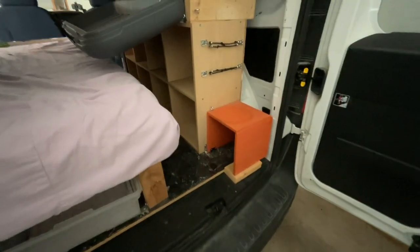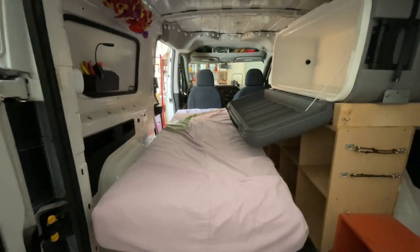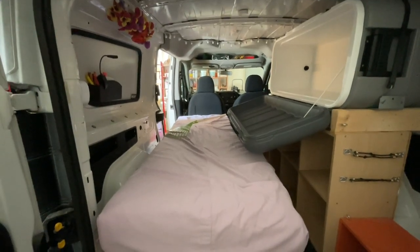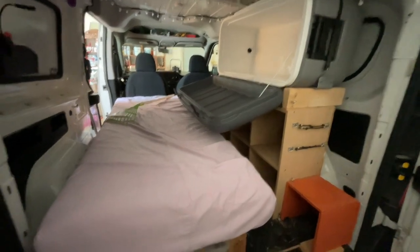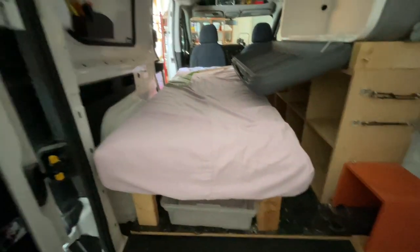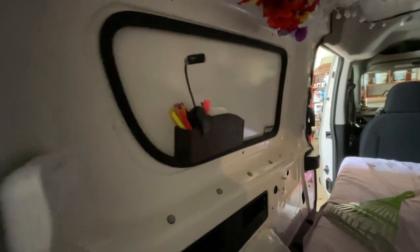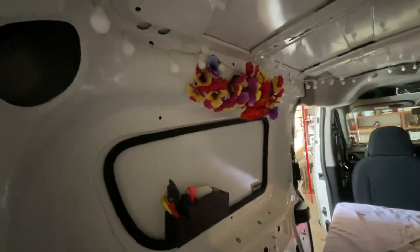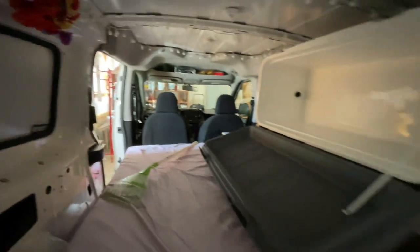In my little Berkey stand. I don't know that I'll be using that in my new build, but this build really served me well for the 2 months I was on the road. It really did, but I get bigger and better ideas. I gotta take out my little nightstand too, and my flowers, and my CO2 detector.